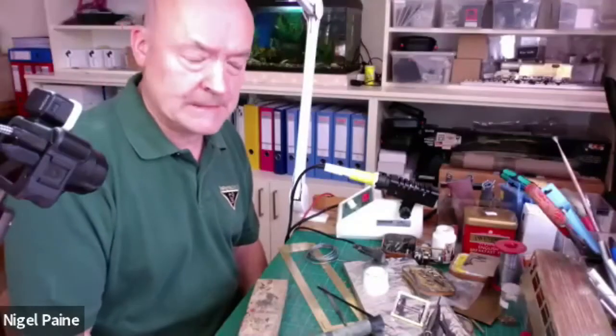But another advantage of the flux paste is if you've got very small components, you can literally stick them together with the flux and they'll hold themselves in position whilst you apply the iron. So I think there's something to be said for both types of flux, really. I think I agree with you there.